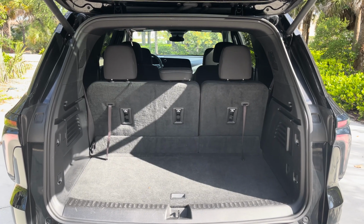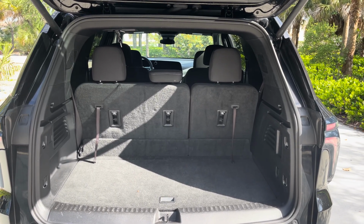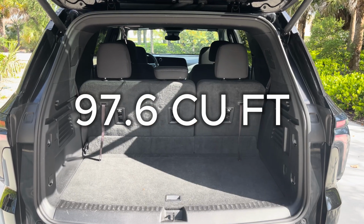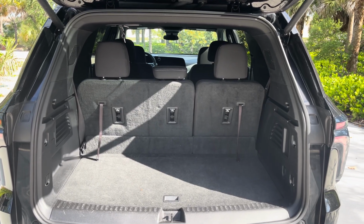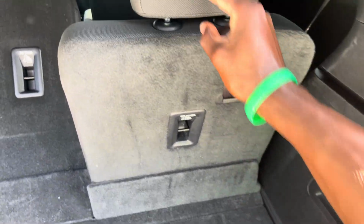And if you were to put all the seats down, including the third row and that second row, you will actually be able to get 97.6 cubic feet of space. Now I'll be showing you guys that right now. So let's put these seats down. And to put the seats down, you'll just want to pull this and push.